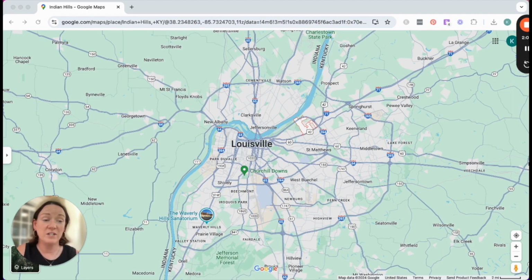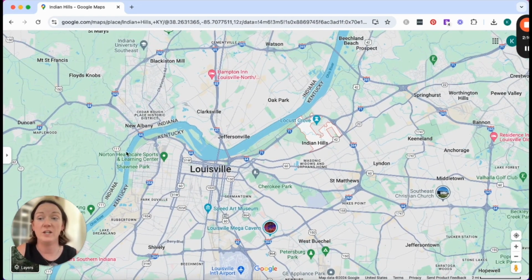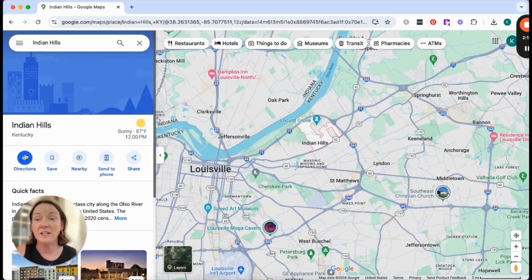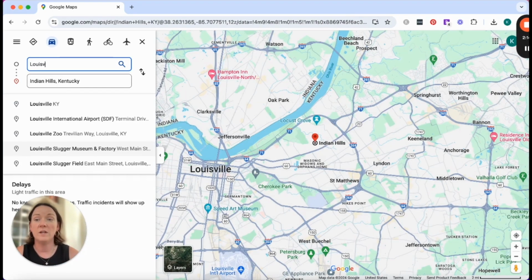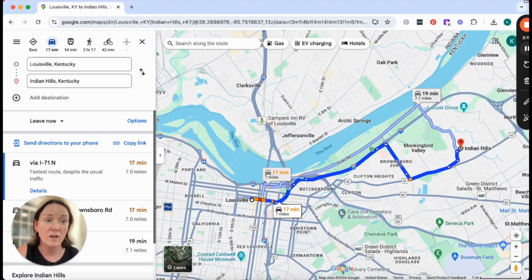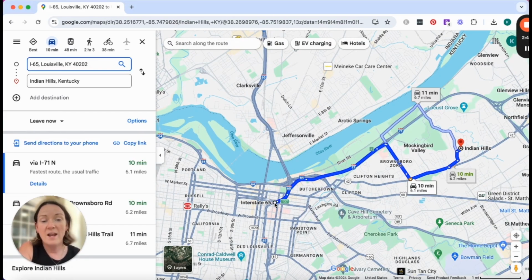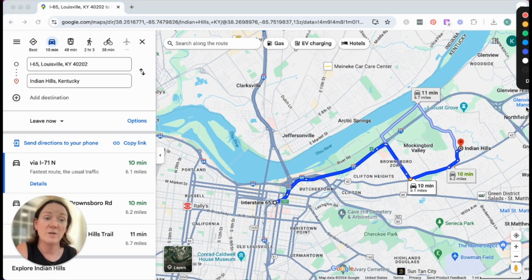One of the things we're going to just continue to talk about with this neighborhood is how conveniently located it is. If you're living in Indian Hills and you work downtown, it's going to take you hardly any time to get there at all. When we bring up the map here, it's saying 17 minutes, but it's also saying that it takes about 10 minutes. So you can expect anywhere from 10 to 15 minutes to get downtown, depending on the traffic, of course.